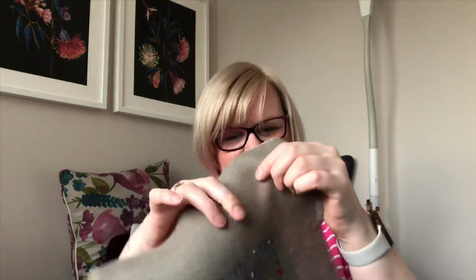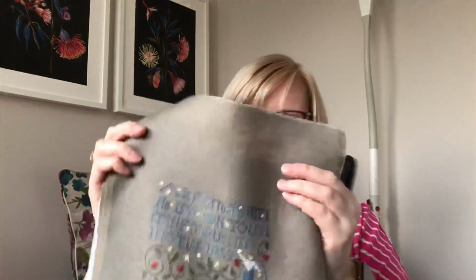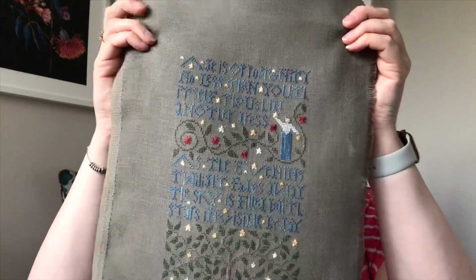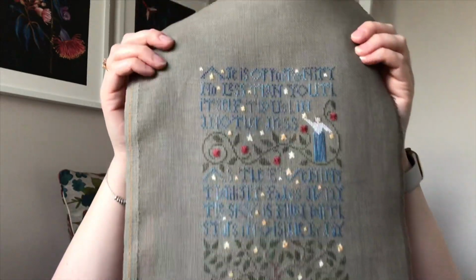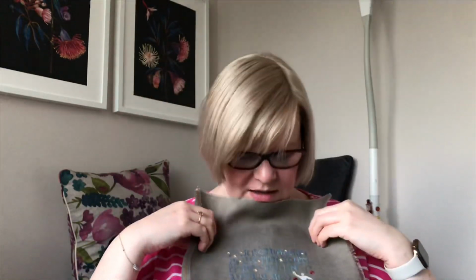And then finally, this is one of my Stitch 10 in 20 WIPs. Well, now it's a finish. And this is Stars by The Drawn Thread, and I am so pleased. I hope you can see it properly. I am so pleased with how this has turned out.